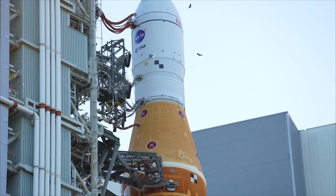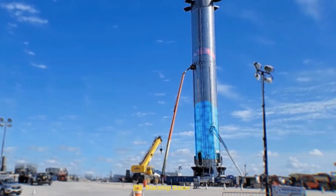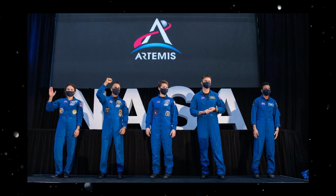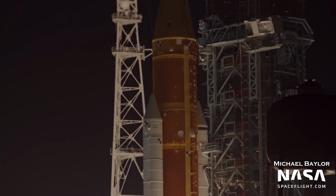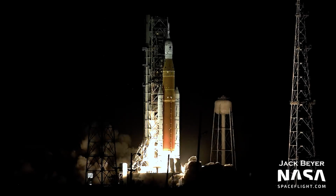Leaky fuel is a problem NASA is all too familiar with. As the rocket is being loaded with supercooled liquid hydrogen, leaks have previously caused concerns for the Artemis 1 mission team. This was a major issue during the first two Artemis launch attempts and the decision to scrap those attempts.